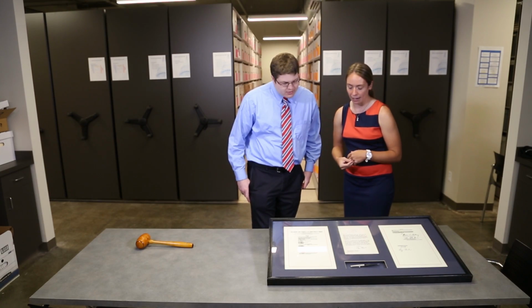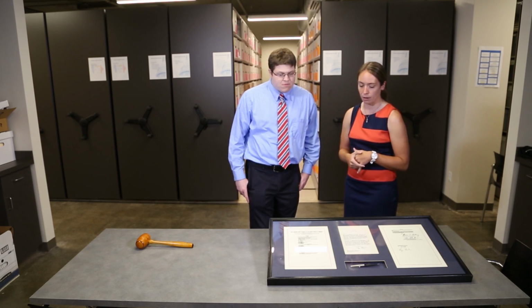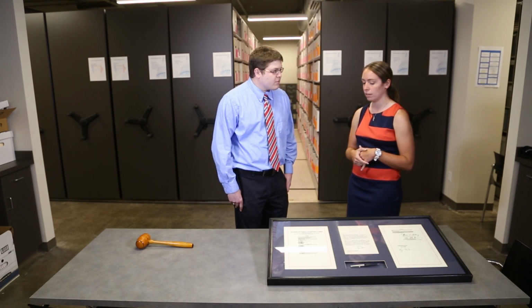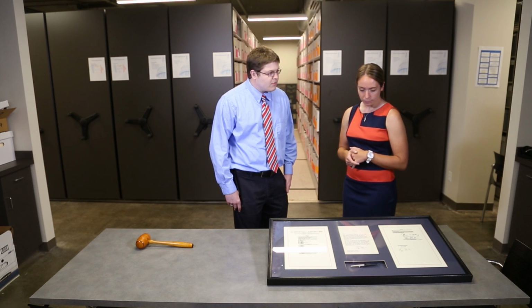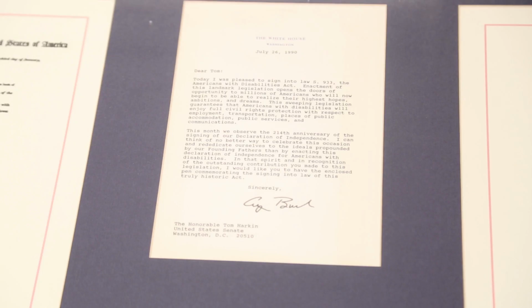And here we have a signed copy of the Americans with Disabilities Act that's part of Senator Tom Harkin's collection here at Drake. And as you can see, the pen that President Bush used to sign the bill is there as well. And then in the middle is a letter from the president on the day that he signed the bill into law, July 26, 1990.